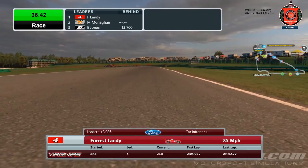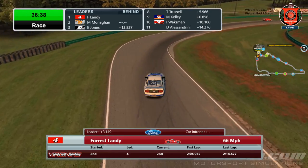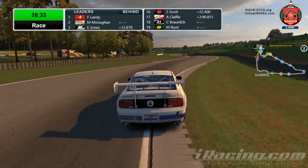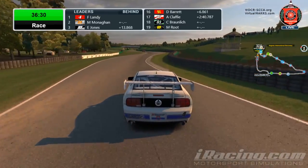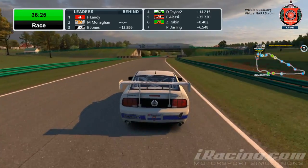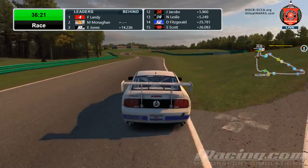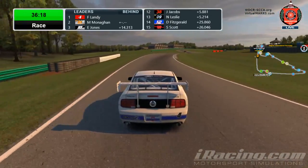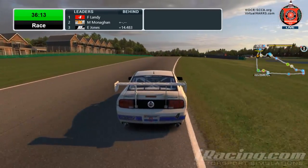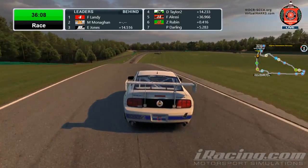Forrest took his pit, which is going to put him up on top of Michael again. Forrest about 3 seconds behind Michael, so he kind of gained some time. Gained about half a second in that last lap. Forrest, of course, is going to have a little fresher tires. Only about a lap fresher. I don't know if it's going to make a huge difference, but we'll see as we go.